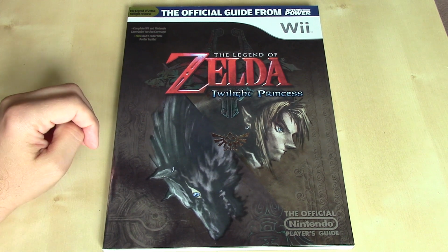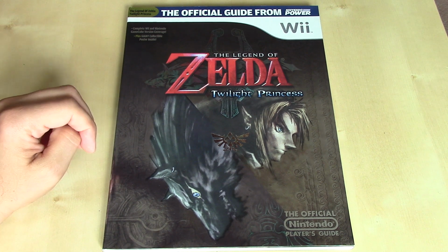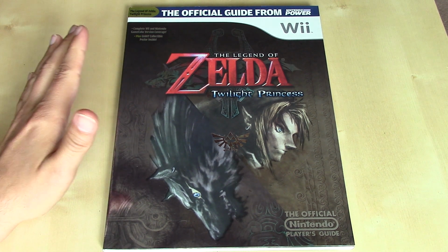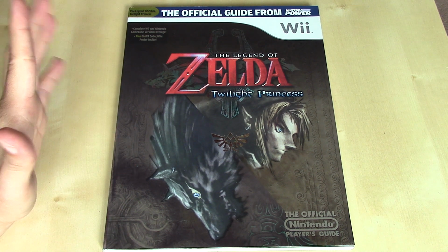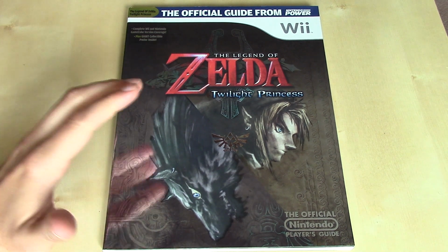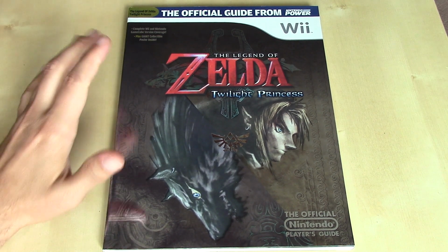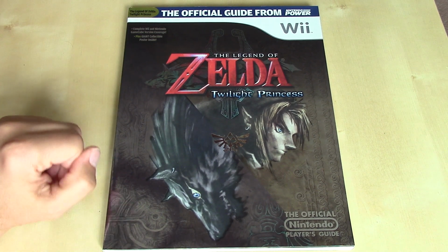But the year 2006 also marked the point at which Nintendo passed on the responsibilities of publishing their in-house magazine, Nintendo Power, to Future Publishing. And that meant that since Nintendo was no longer handling Nintendo Power, the creator of their player's guides, they needed to pass the publishing of those onto a different company. And that company would be Prima, or Prima. I think it's Prima Games. And ever since then, Prima has been responsible for publishing Nintendo player's guides.